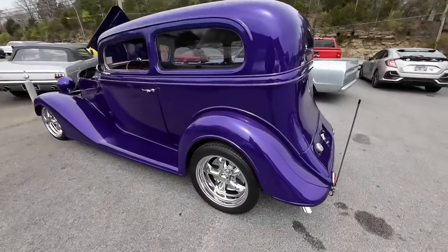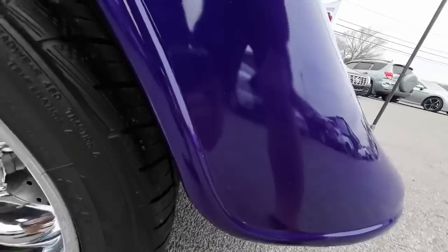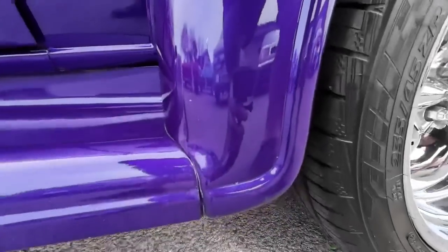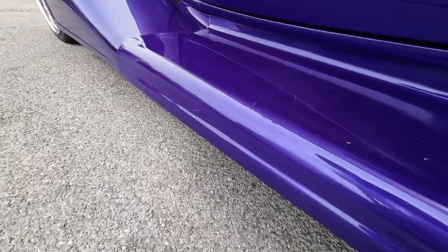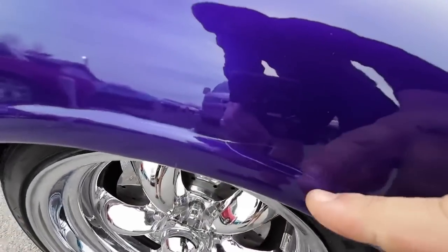Okay, coming down this side. Little bubble there in the back. Little spot there. Tires are in good shape on this one. So somebody's been stepping on this. I usually just try to avoid stepping on it because it leaves scratches. You can see the scratches that are on it. Spot there. Crack up here.